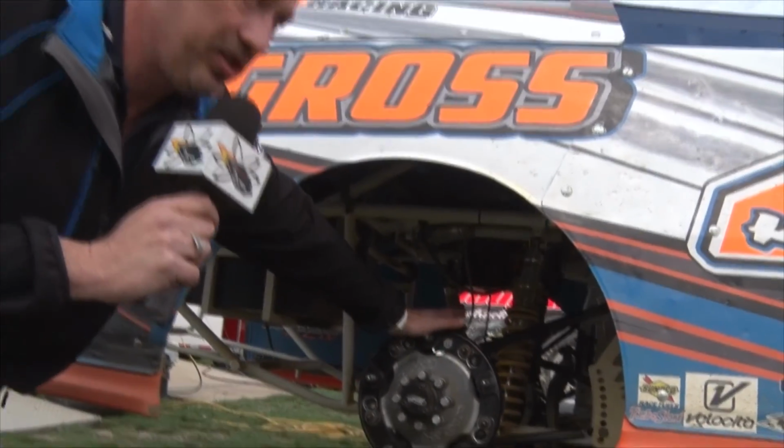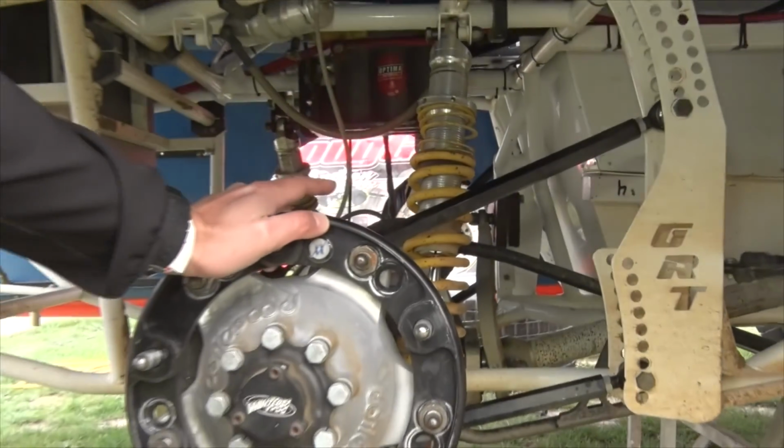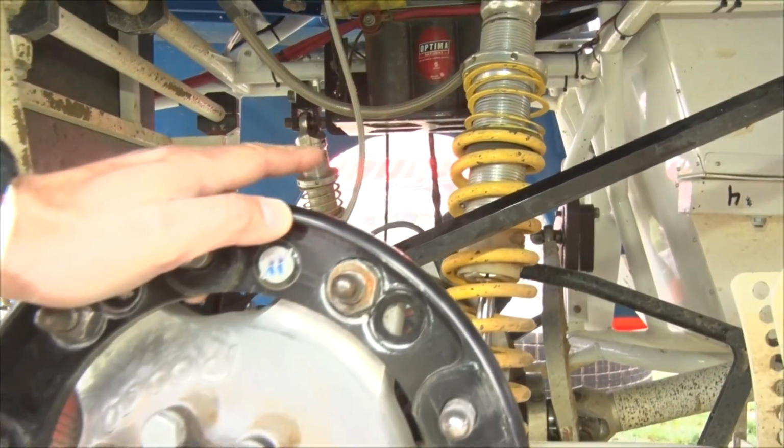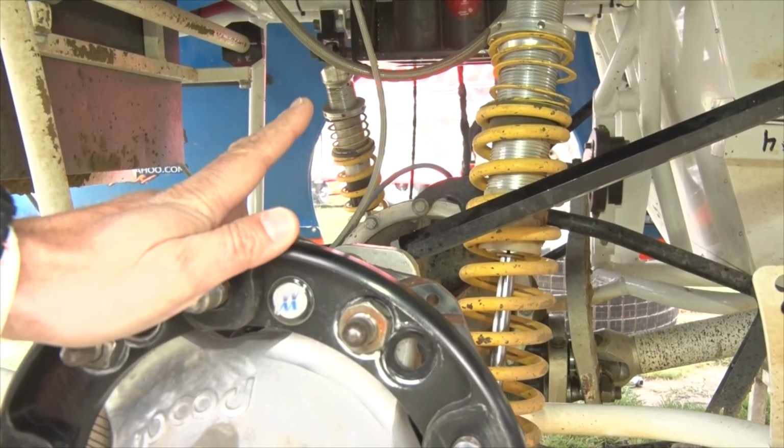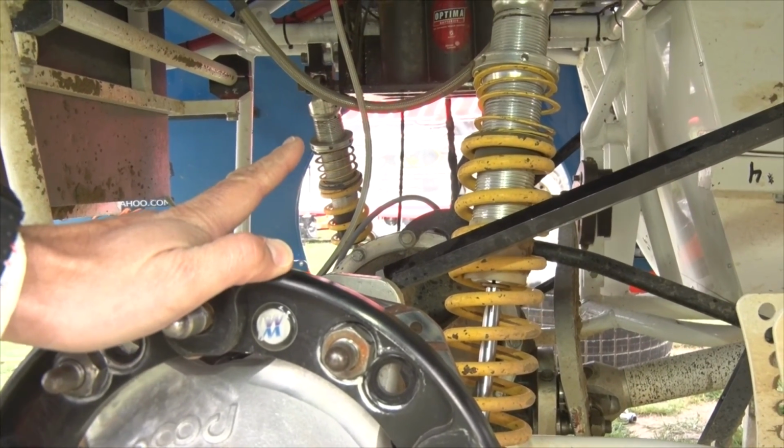Many of the major late model racing organizations have outlawed multi-position shocks and multiple shocks on a race car. But here's one little trick that you won't see from the racetrack that some drivers are using. Now, this is the right rear corner of the Knowles number 4 car, and if you look, you see the big coil spring here, but then you see a second spring before the collar on the shock. Now, that secondary spring serves one simple purpose.